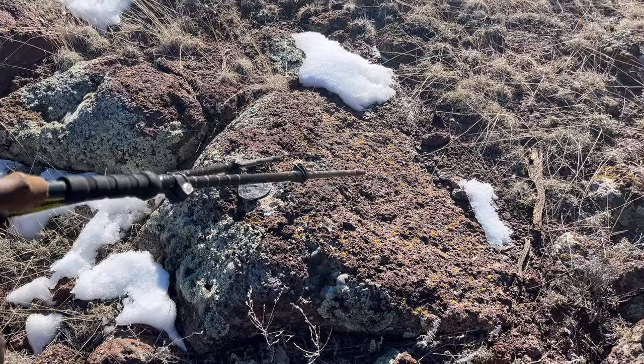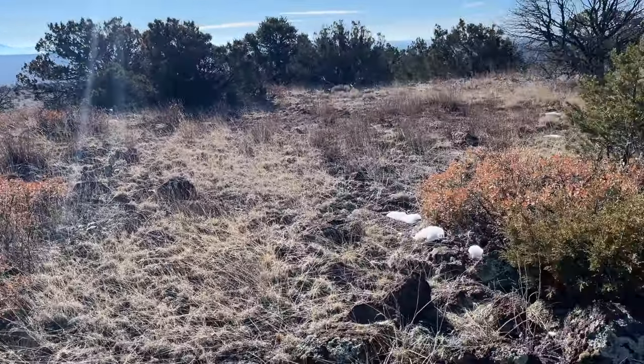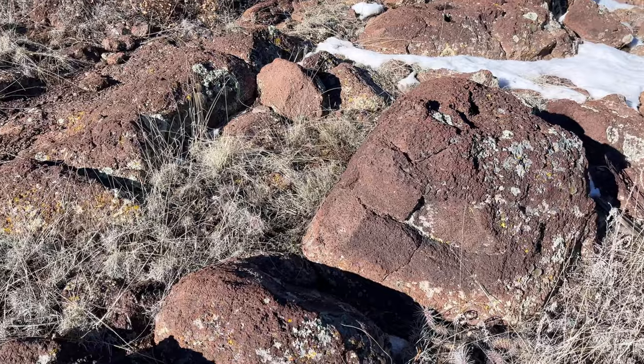Here's the official survey mark, but for what it's worth, that rock looks higher.